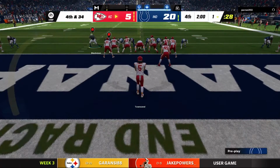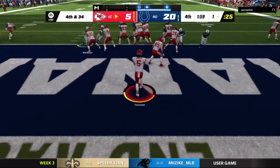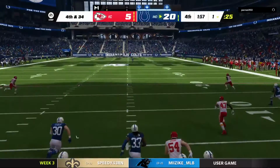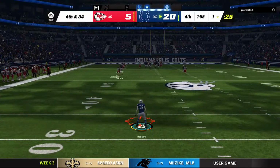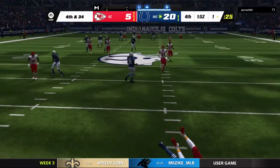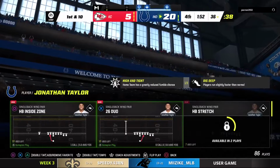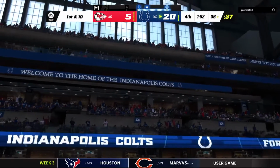Here's the Chiefs punter now. He's been one of their few bright spots so far. So a short drop, but he's able to get it out, and this is a good kick. Rodgers on the return. A big boot that time. 57 yards the official distance. And it will be 1st and 10 as they take over.